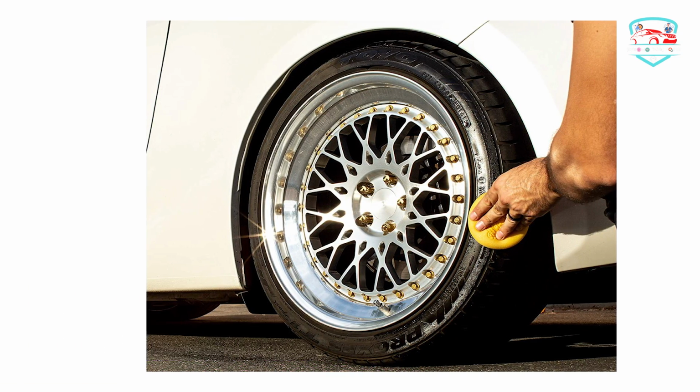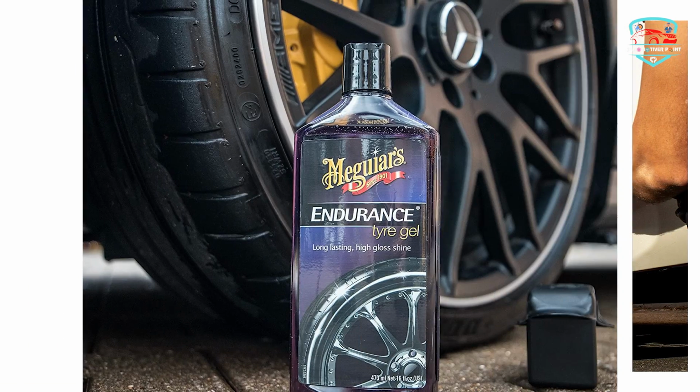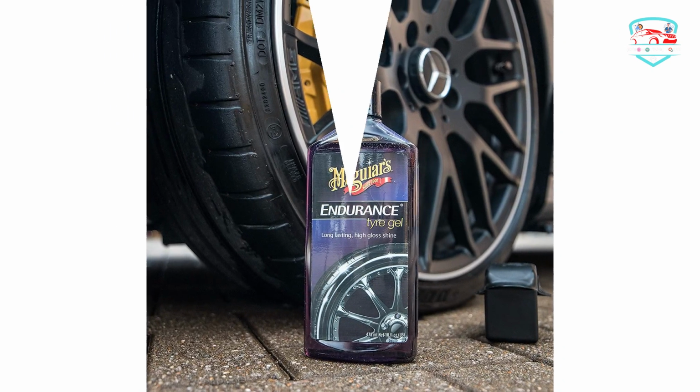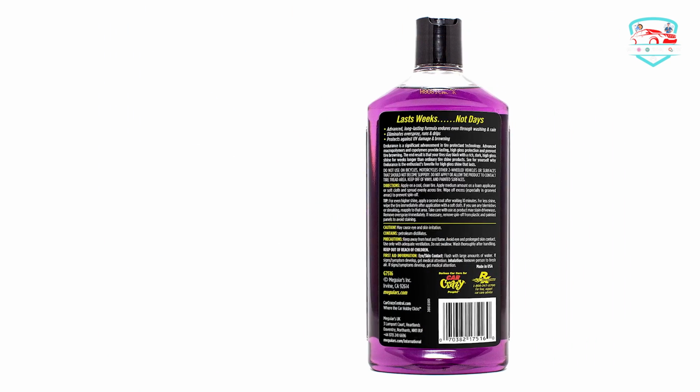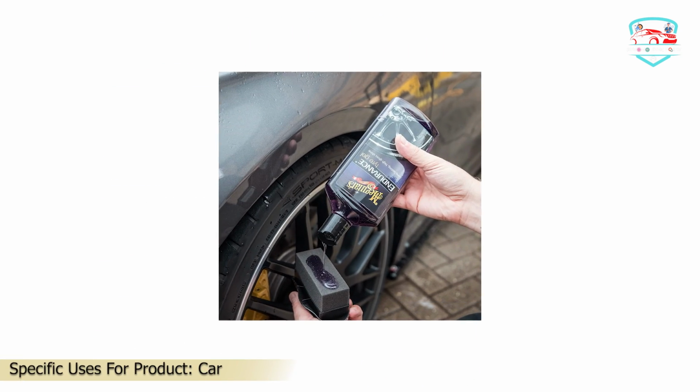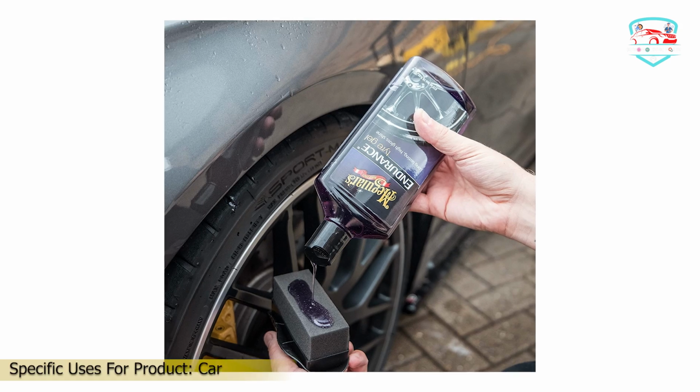Tips: apply a medium amount of tire shine to clean, cool tires using a soft cloth or foam applicator, then wipe off excess. High or low shine: apply a second coat of tire dressing for higher shine, or wipe off immediately for less shine.